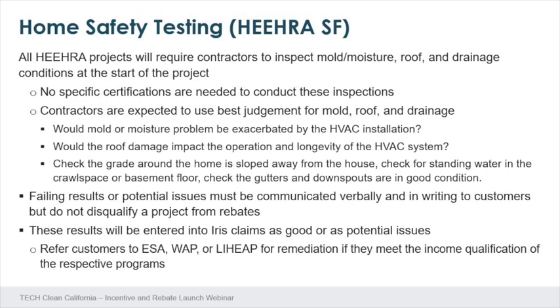Contractors are expected to use best judgment when making a disposition of potential mold, moisture, and drainage and the conditions of the roof. Questions will be asked: would a mold or moisture problem be exacerbated by the HVAC install? Would the roof damage impact the operation and longevity of the HVAC system? Document the grading around the home to see if it is sloped away from the house. Check for standing water in the crawl space or basement floor. Check the gutters and downspouts and document their condition.